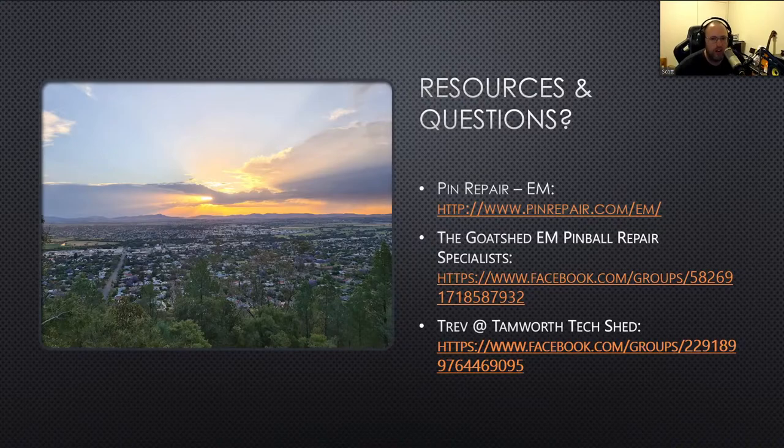there's some resources there. So pinrepair.com on the electromechanical section has got some great tips on repairing these machines. The Goat Sheb EM pinball repair guys down in Newcastle are an awesome resource as well. And my mate Trev at the Tamworth Tech Shed has been a great resource as well.